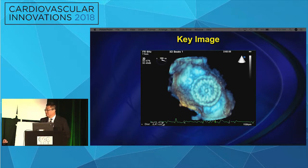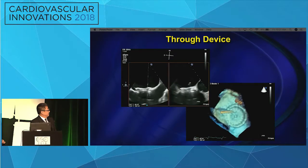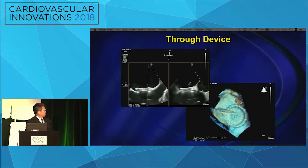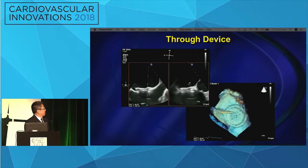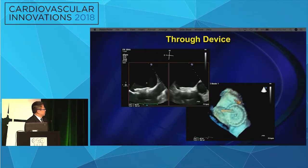Any thoughts? No? Okay. Well, I did this with Paul, and he decided to go through the device. I don't know if anyone's ever described that before. But here we see that, to get the best chance of putting two clips in, you probably want a good transseptal location. So Paul used a Baylis to get through, which was interesting.